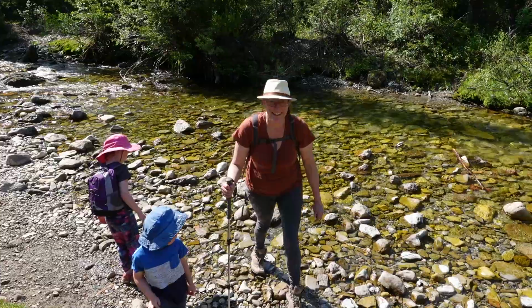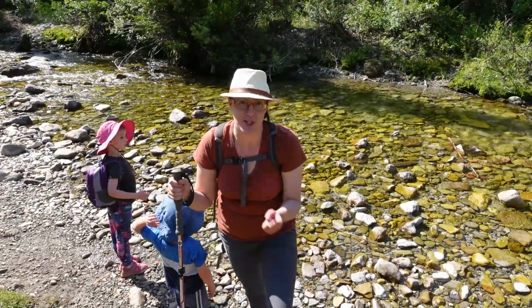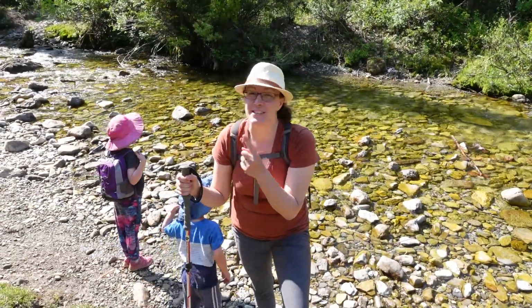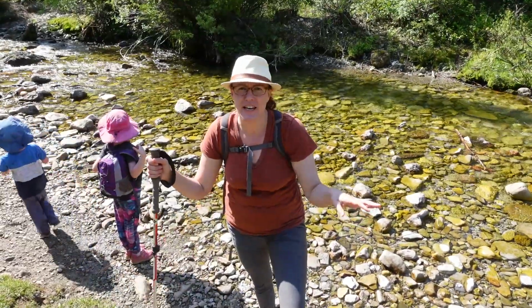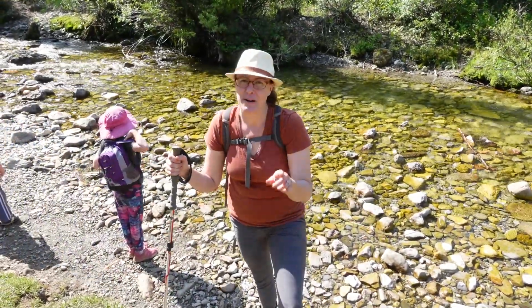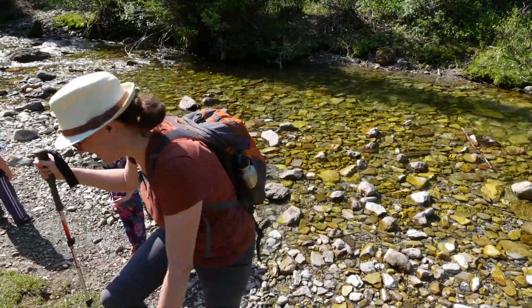Whatever works. There is actually a waterfall coming out of the Darby Wind Cave. So that's going to be really neat to see. I'm wondering how much water flow there's going to be because I've seen various videos, but I think this time of year there could be quite a bit. Here we go.